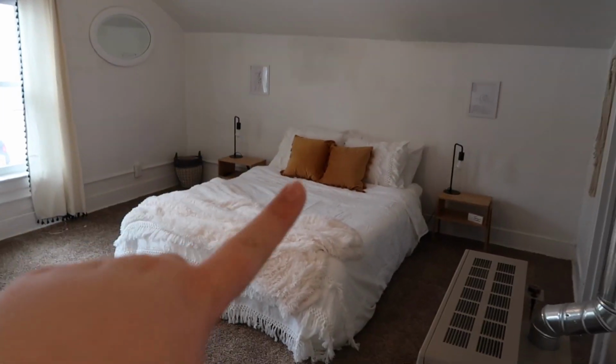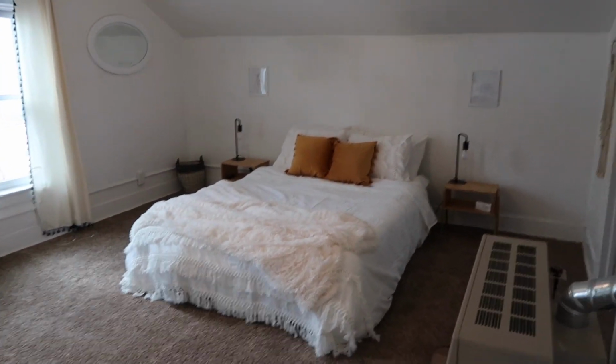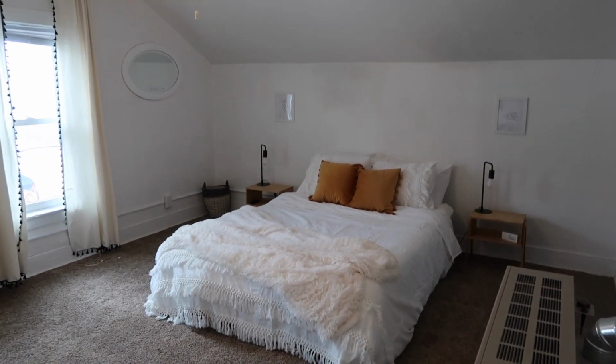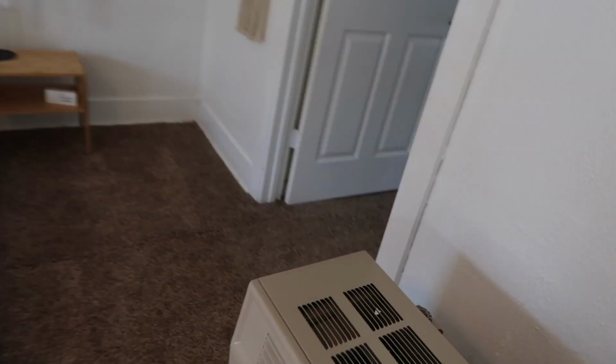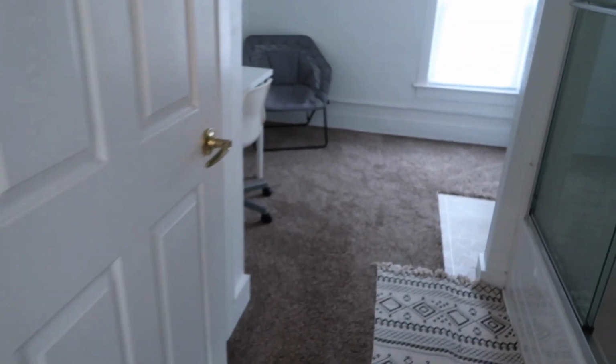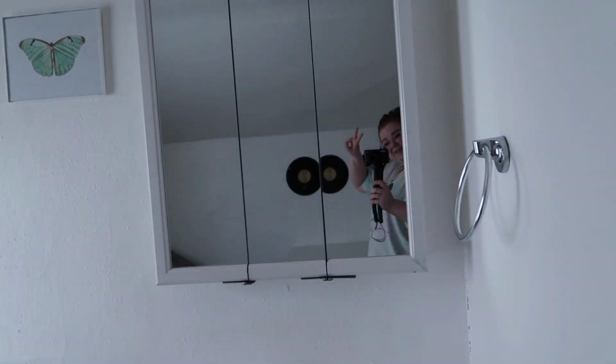I have to clean the other pillow because they got a huge stain on it. Just the joys of Airbnb. But everything is clean and fresh, smelling really good. This room is done as well, just not the shower. So I have this stuff in there for James to do that. But this is all good and fresh smelling.